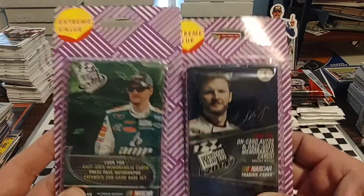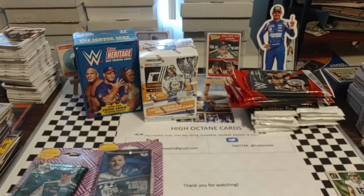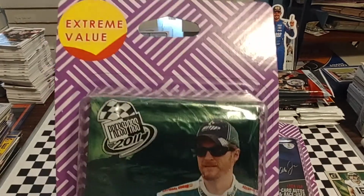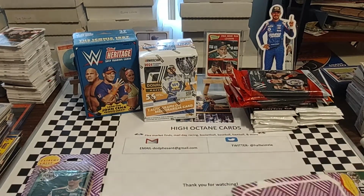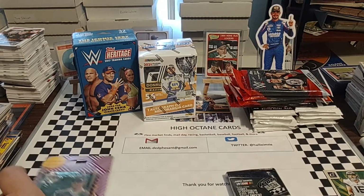So we're going to open up a couple of these guys. As you know, I bought a bunch of them last week at Target. So we're going to do these every couple of days, shake things up. This one has 2014 Press Pass on the front. This one has 2011. So let's go ahead and just start tearing into these and see what maybe we can get out of these.